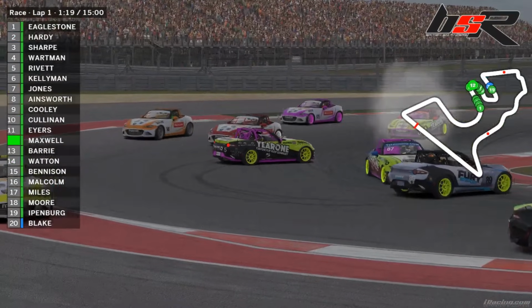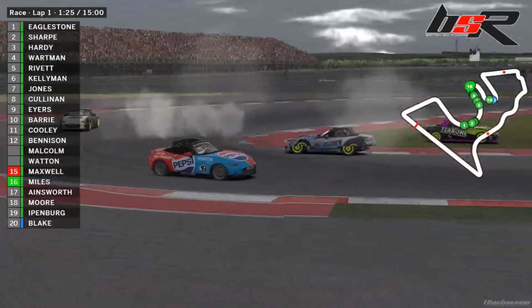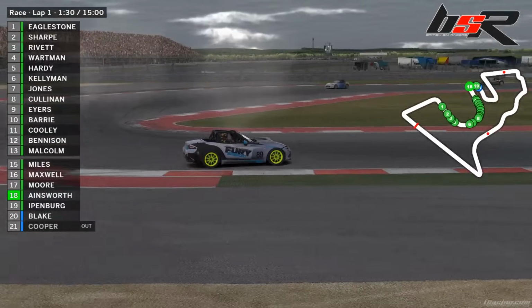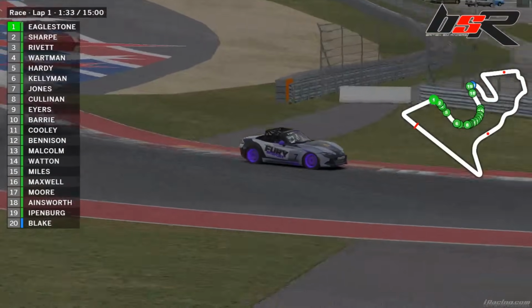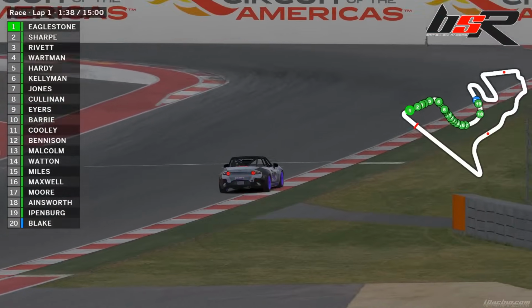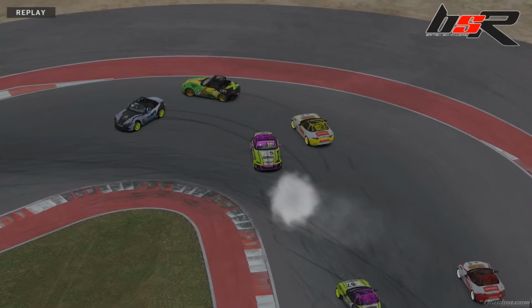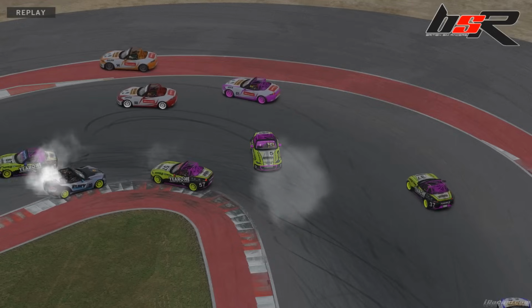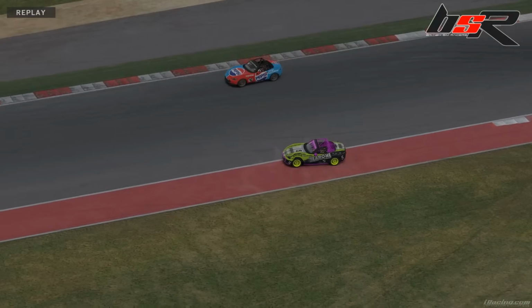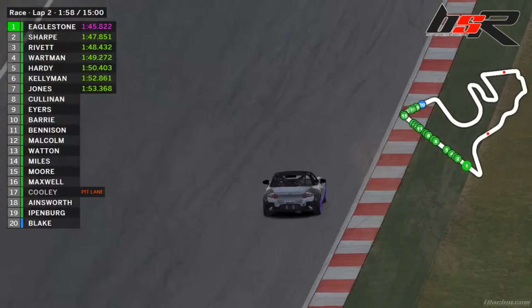As we also have some drama here. Some more than some drama. There's Andy Maxwell facing the wrong way, and then there's a Fury Simsport car that is Anthony Ainsworth, the new acquisition, facing the wrong way as well and getting hit several times. Let's get a replay if we can. Oh! He hit his former teammate there. Anthony Ainsworth hit his former teammate Andy Maxwell. So already some controversy as we are in lap 2 of the race.